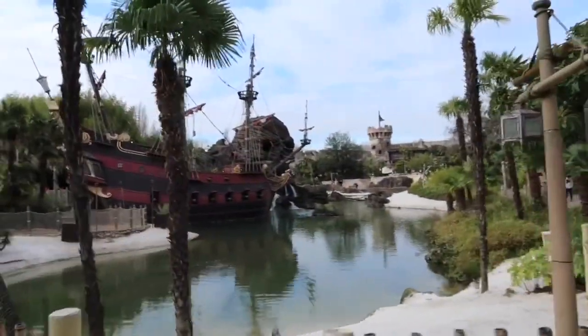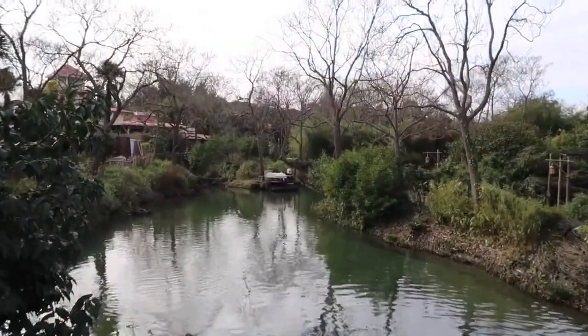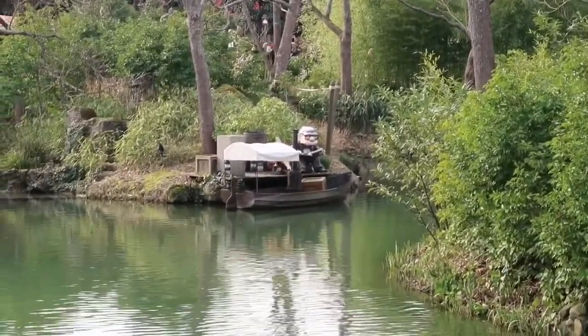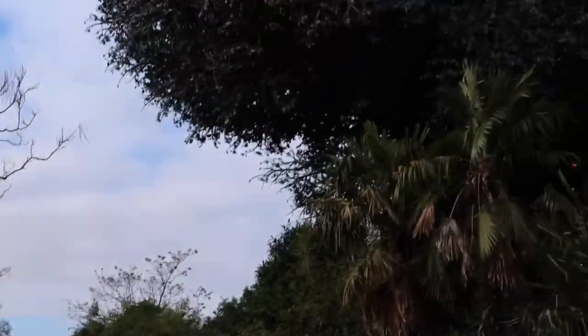Another look at Skull Rock. It's really, really nice when the sun's out. It's beautiful. Gonna zoom in now because I finally found it. I did turn the camera off because it took too long to find, but just there is Carl from Up. It's literally the other side of the treehouse.